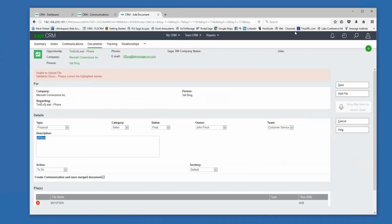No. So it's a demo. I don't know why it's not validating. I'm just going to back out of it. But normally what would happen is we would come in, we would upload this. You can see the file coming in here. We put the information on it.